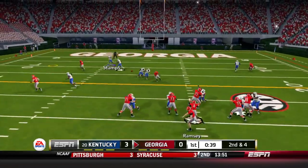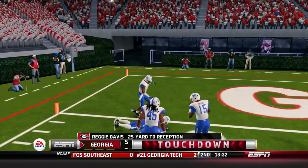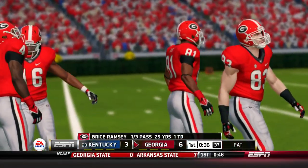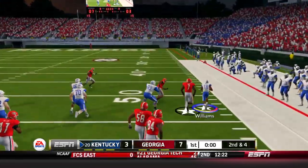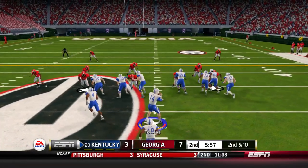But right here, Bryce Ramsey dropping back. He's looking for the corner route. He's going to find his man Davis, who makes the reception, and Reggie Davis is in the end zone for a touchdown. So Georgia is going to take a lead, 7-3 here in the ball game. But right here, we're going to hand it off to Boone Williams on 2nd and 4. He's going to find a little bit of room to run, and he will take this one into Georgia territory.